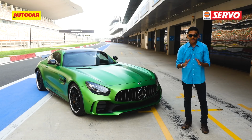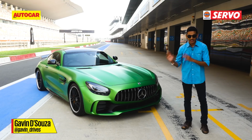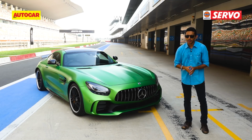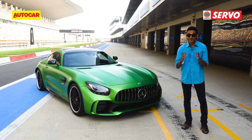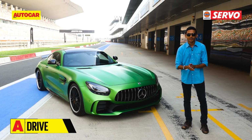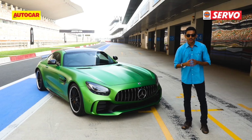Today we have to tread very carefully, viewers, because this right here is what they call the beast of the green hell. Now I know that sounds a bit over the top, like one of those mythical monsters that your grandmother told you stories about as a child to scare you, but in reality what it is is possibly even scarier. That's because it is an even more potent version of AMG's already wild top-of-the-range sports car, the GT. It's called the GTR, and I'm here at the Buddh International Circuit to get a few really quick laps in it.